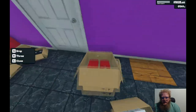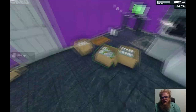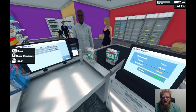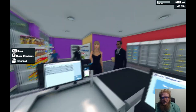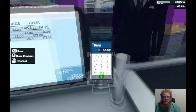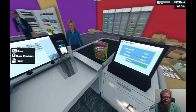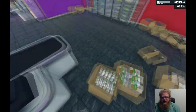Trying to get some customers in now. Sugar, spaghetti, bread, peanut butter. $24.25. Men in black. $18. $0.50. May have overpriced some things, but hey, people are buying.